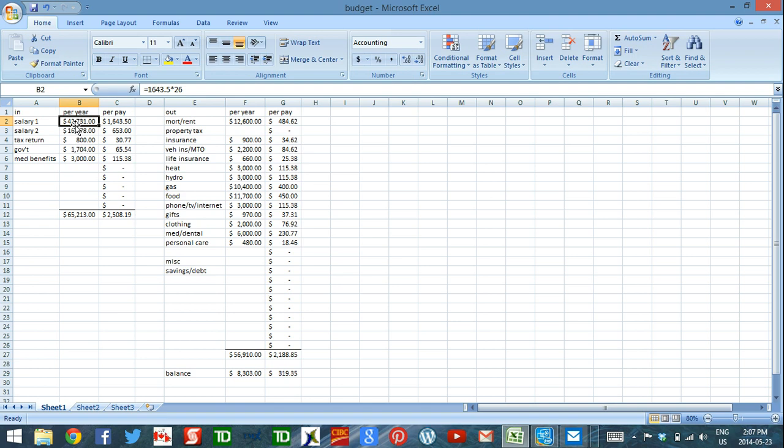When you want the computer to do a calculation for you, you start with an equal sign. And when you type an equal sign, now Excel knows that you want it to do some math. So this formula, I took the amount on our paycheck, $1,643.50. I multiplied. In Excel, multiplication is an asterisk, so times, and we get paid 26 times a year. So the formula, $1,643.50 times 26, and then the computer added that up for me.